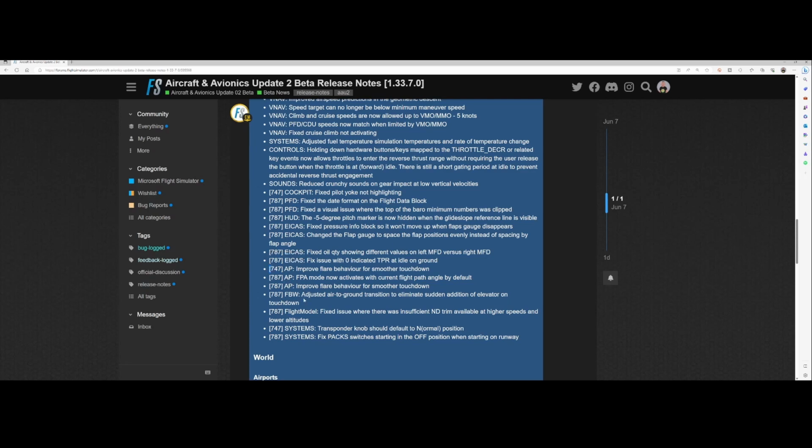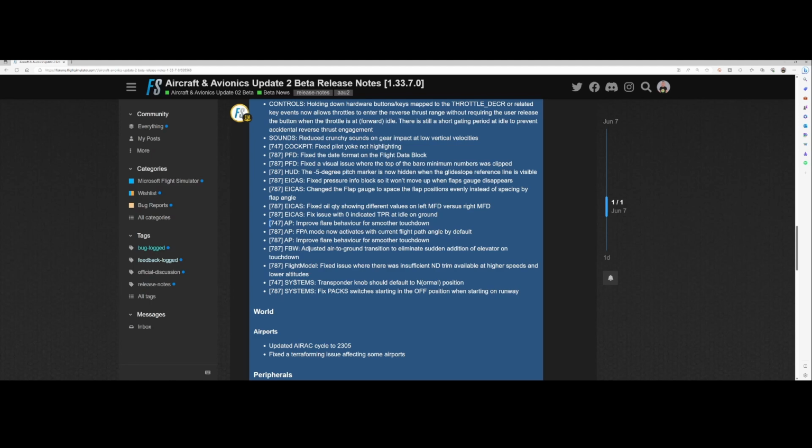Then the FBW, they adjusted the air-to-ground transition to eliminate certain addition of elevator at touchdowns, as well as a flight model issue resolved where there was insufficient ND trim available at higher speeds and lower altitudes. Last 2 items, one system: the transponder knob should default to normal. That's for the 747. For the 787, they fixed packs switches when starting in the off position when starting on runway.